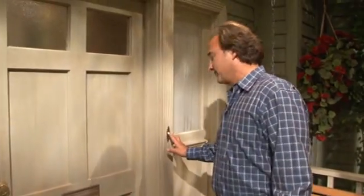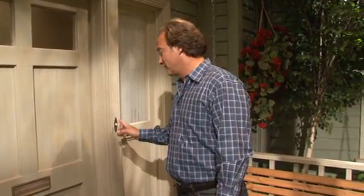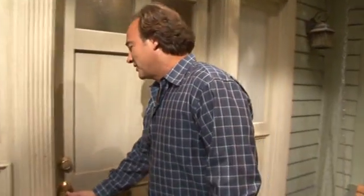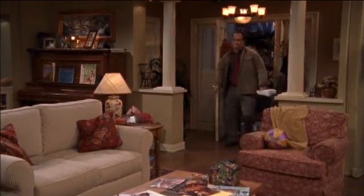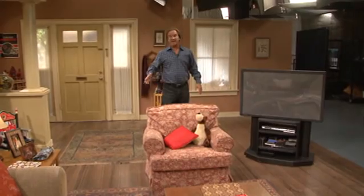All right, let's enter into the house. Here's our doorbell. As you see, it doesn't work, but by the magic of audio, pretty bell, isn't it? Come into my home. This post here, we had a duplicate in the first season right here that went like this. And after the first season, I had it removed because it kept blocking camera angles.